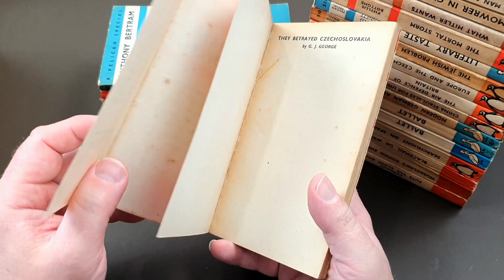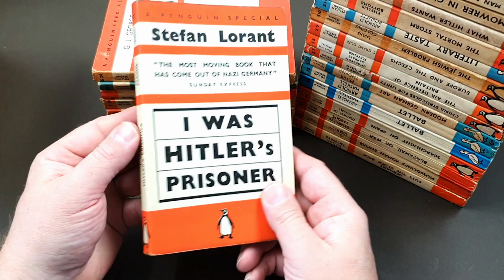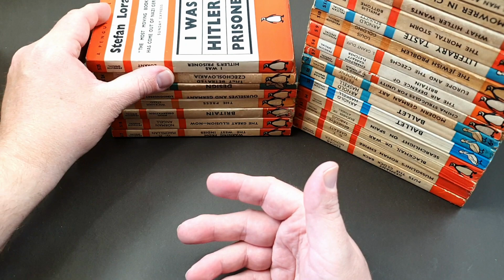So the next one in the series then is number 24, which is They Betrayed Czechoslovakia. Then we've got number 25, I Was Hitler's Prisoner. A chap who actually managed to escape Germany, Nazi Germany. Number 25, 26. So Between Two Wars.